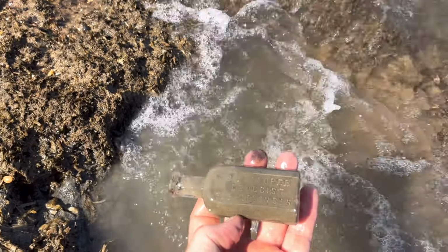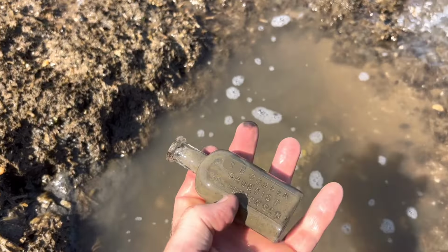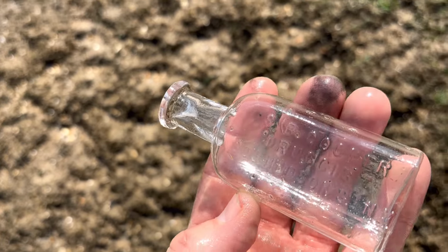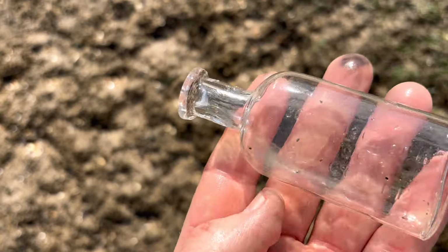Druggist, 303 Hudson Street, New York. Look at that. And there's bubbles. That's right at 1900s, maybe a little bit earlier. And there's the cleaned up version. I just can't believe that was sitting there and I missed it on the way down. I cannot believe it.